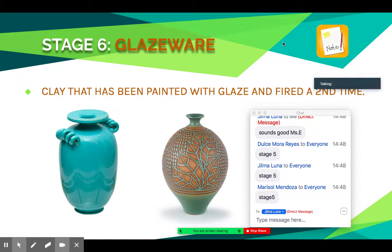Stage 6, you apply the glaze. You paint it on, you highlight that texture, and then I fire the project a second time. So you got to bring it back to me again. It's a lot, right? But it's worth it because then we get that beautiful product at the end that we made from scratch with our bare hands.